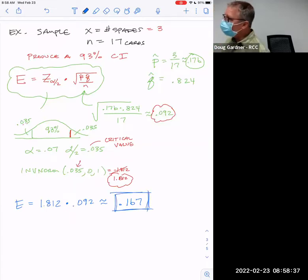You should be tremendously bothered in the real world by that answer, because this is saying you just did a study and there's like 16, you could be off by 16%. Why did that happen? Because you only checked with 17 people. So this is not a good study. You shouldn't even have done this. You should have done NPQ earlier. And I'll show you something in just a second, but you should have checked with more people.